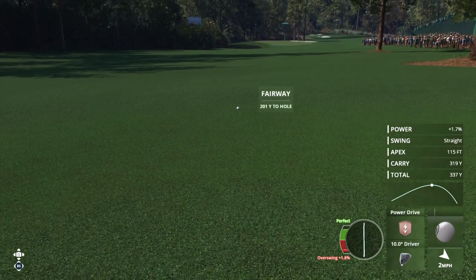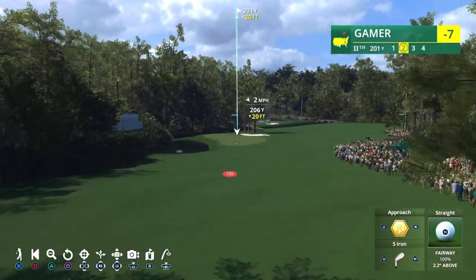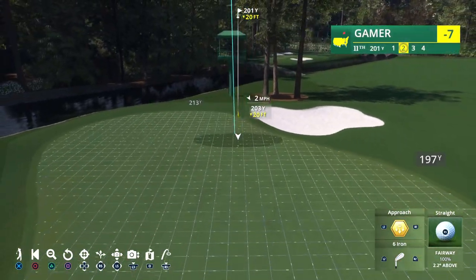Really starting to make a hard game look easy. Drive after drive has been superb. And this one, well, as we like to say, is in the mayor's office.